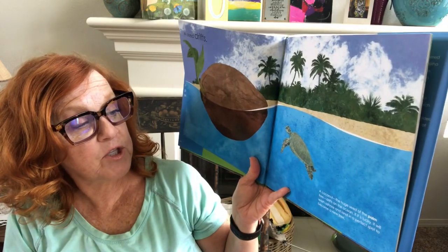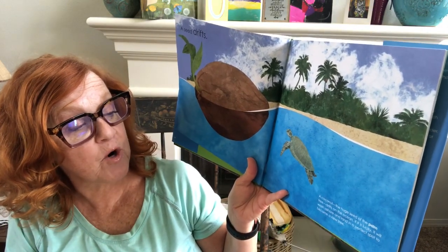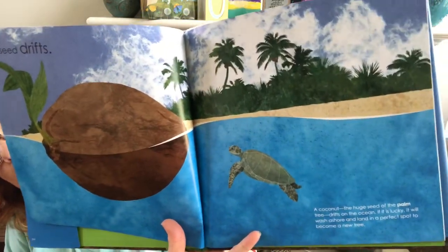A seed drifts. A coconut, the huge seed of the palm tree, drifts in the ocean. If it's lucky, it will wash ashore and land in a perfect spot to become a new tree. It's a relaxing picture. I like the sea turtle there.